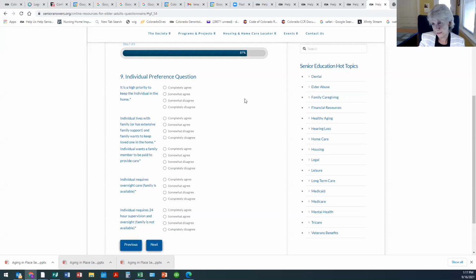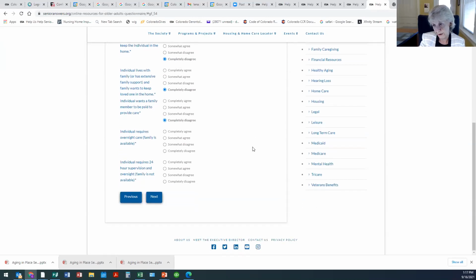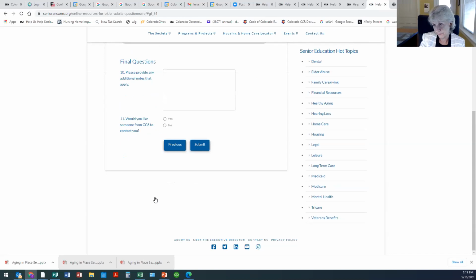The next one is the priority: does she want to live in her own home, or are we going to move her out of her home? Is it a high priority to keep her in her own home? No. In this instance, we're going to move her. Does she have family support? No, because her son lives in the Philippines and her daughter lives in Australia. Are we paying a family caregiver? No. Does the individual require overnight care? No, she doesn't really need that. Does she require some kind of supervision and oversight if the family's not available? That's probably a good idea.